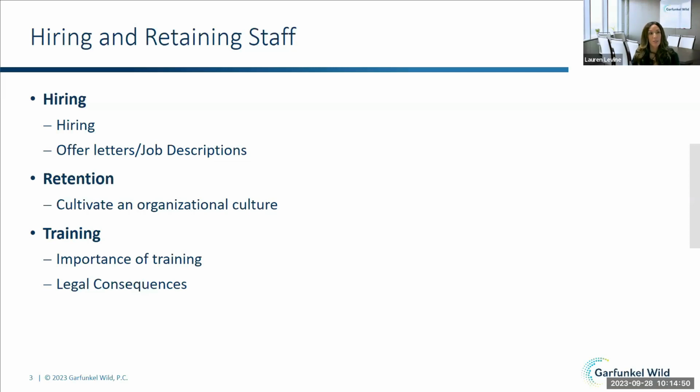Too often we see, and there's statistics, that in the healthcare field in particular, comprehensive training is offered to certain staff. But for instance, there's statistics showing that for diversity and inclusion training, managers are not always required to attend. You should be providing those types of trainings to all your employees and everyone on your workforce.